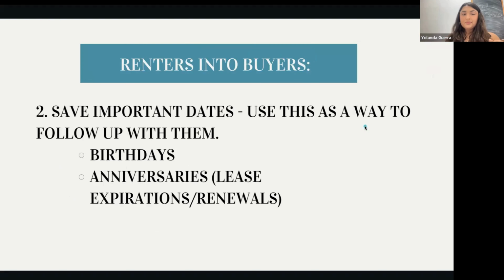Second point, save important dates. When we work with tenants, and when you have worked with a tenant, you have access to their IDs, you have access, through RentFree for those of you who use RentFree, to do their credit, background, eviction check. All of their important dates and information is in those reports. So when you're working with a tenant, it's so important that the minute you get their ID or their RentFree application and it shows their birthday, put that in your calendar, whether it's your CRM calendar or your personal calendar.